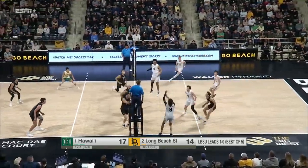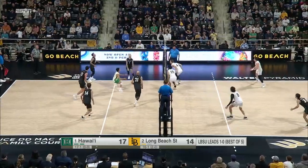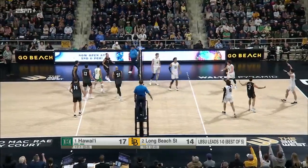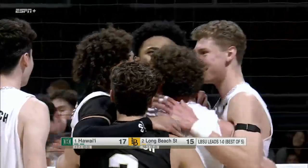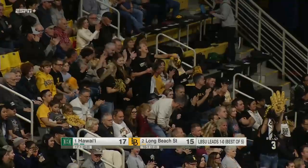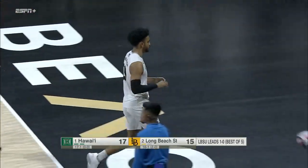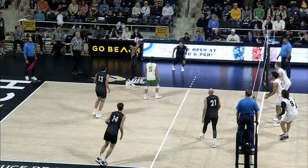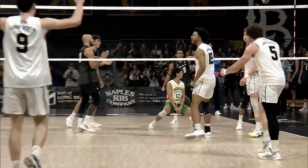Good pass from Briggs. Chapanis gets dug up by Choi. Block and a roof. McRaven and Varga. And that's what you love to see, the role players, the bench players making an impact. McRaven getting a big block, good for him. Here's the replay. Whew. Straight down.